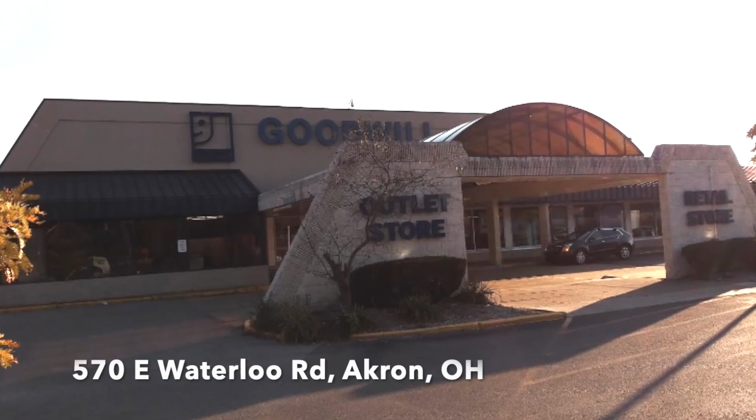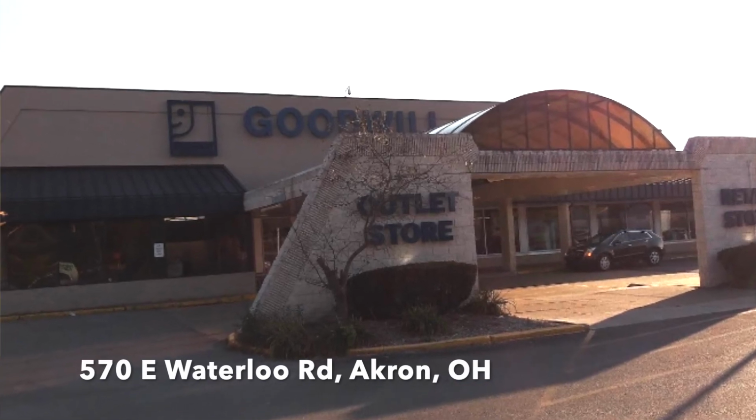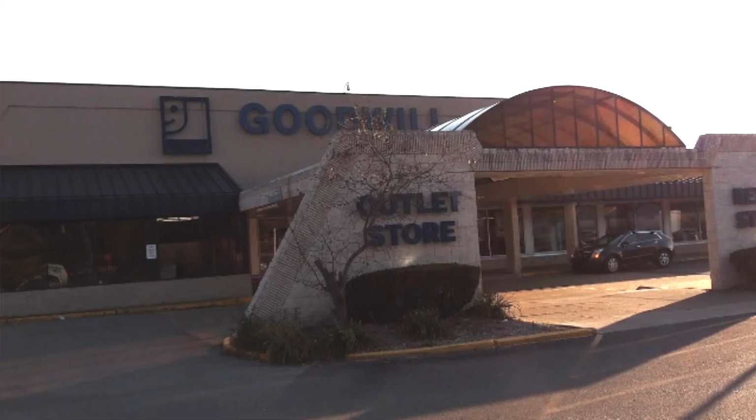So tonight we are shopping at the Goodwill in Akron. It is the Goodwill store that is attached to the Goodwill bins, the Goodwill outlet that I shopped at last Thursday. If you missed that one, I will attach it up here somewhere and you can go check it out.